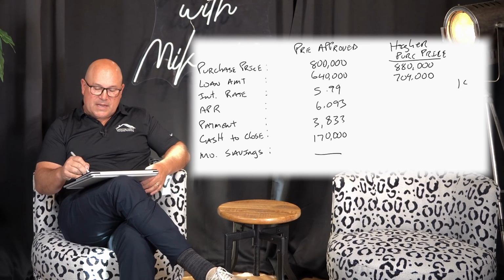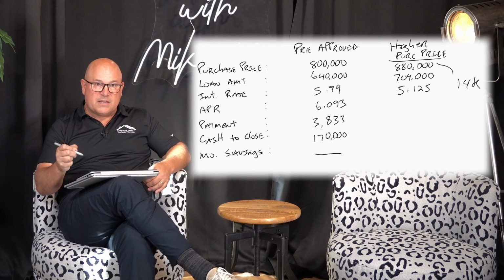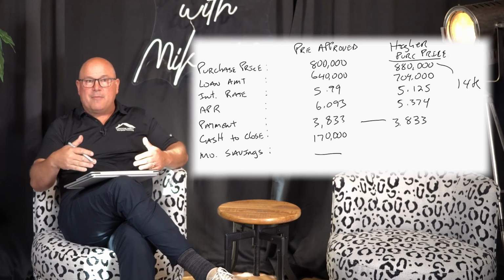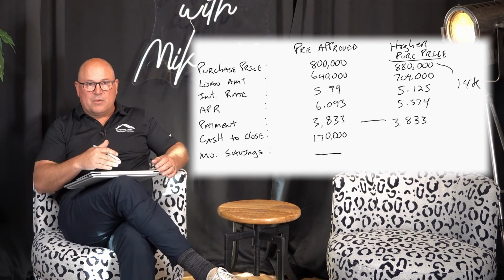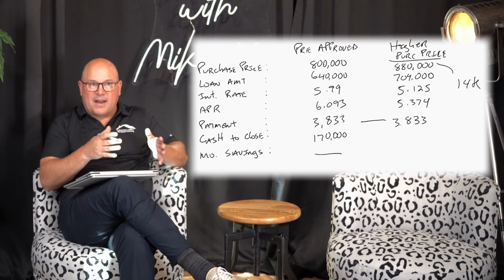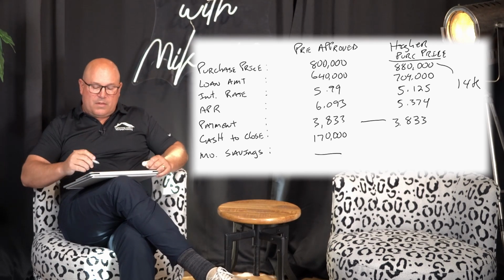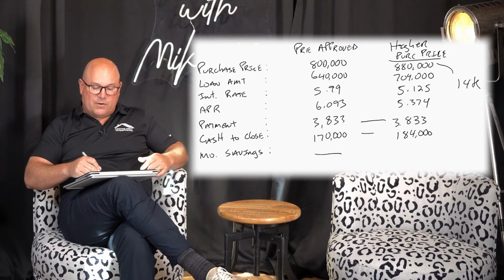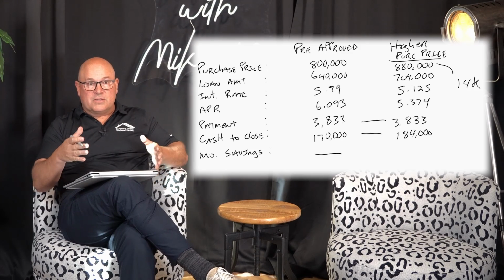We're going to take $14,000 of this increased purchase price, and we're going to use that to buy down the interest rate to 5.125%. Your APR is going to be 5.374%. Your payment actually stays the same at $3,833 per month. Your payment is still the exact same as what you were pre-approved for, which you were okay with at an $800,000 purchase price. Now, one of the only downsides here is that your cash to close will go up to $184,000. So you've got to come in with an extra $14,000 to close on this transaction.